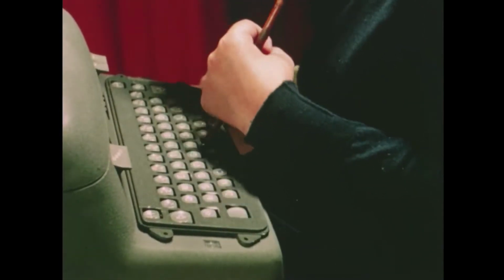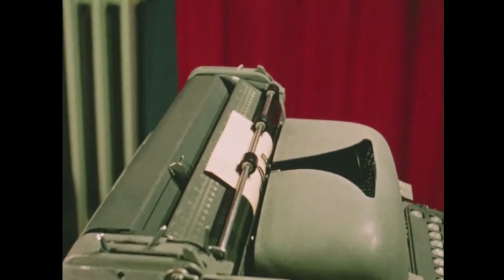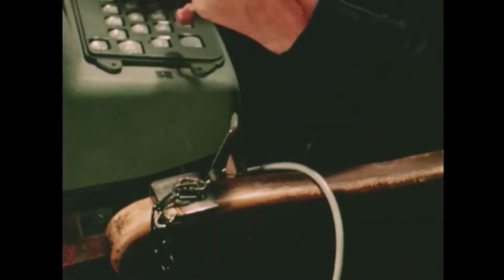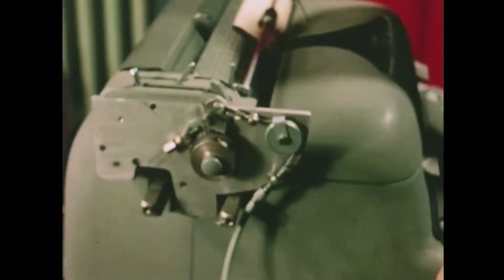She continues typing, hitting the keys with her stick. The carriage return button is often hit by mistake. I can't reach the carriage, so a hand lever operates a ratchet on the carriage and turns back the platen.